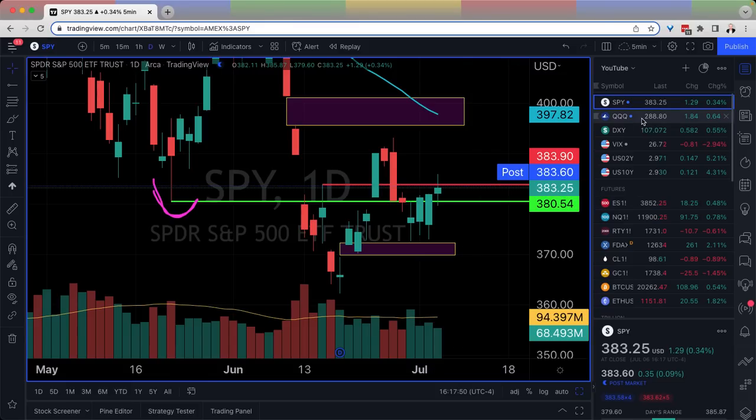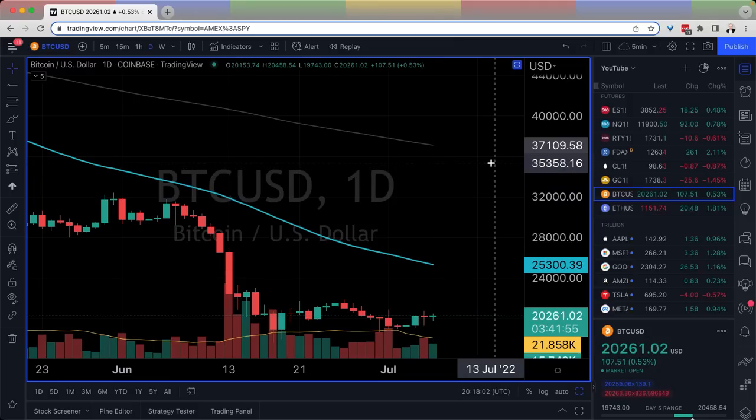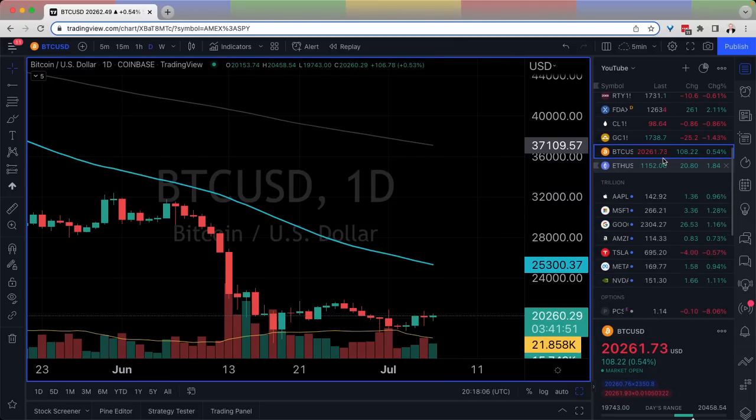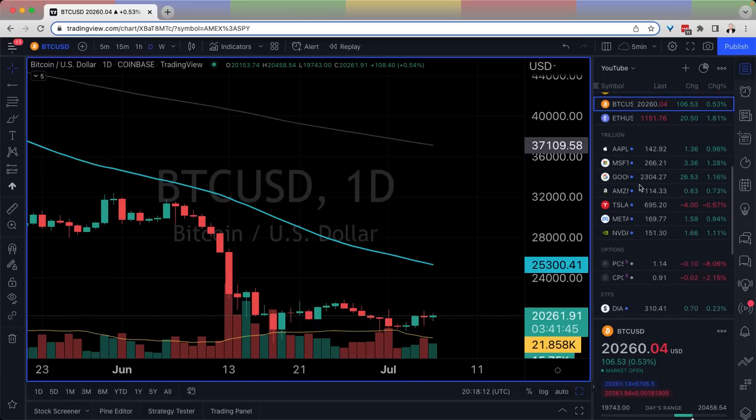And when I look across the different asset classes, I see that QQQ, SPY up, VIX down, Treasuries up, oil down, gold down, crypto up. BTC actually back above 20. So it's starting to look like there is some risk appetite, but it's not everywhere. And we have to start seeing some stocks really start to lead. Apple is the king. It got downgraded by Goldman Sachs today, but it shook it off and closed up.